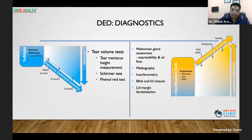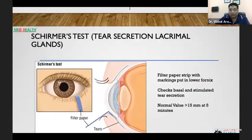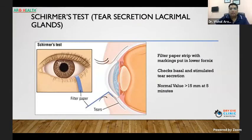The whole idea of doing a dry eye diagnosis is to designate a person as either aqueous dry eye or evaporative dry eye or something in between. And there are various tests involved in doing all this. So let's look at the clinical tests that we can do commonly.